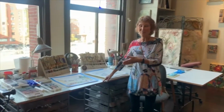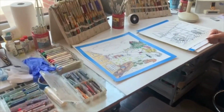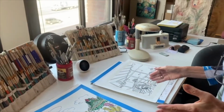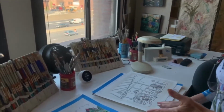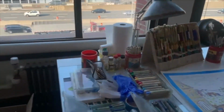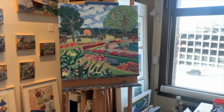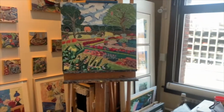Starting here at the table, I'm going to be demonstrating these mixed mediums. So I usually work at the table if it's anything smaller than 24 by 24, oil paintings or mixed media, whatever. Once it gets bigger, I go on to work on the easel. So this is where I spend most of my time, by the window. But I'll take you, should I talk about the paintings?